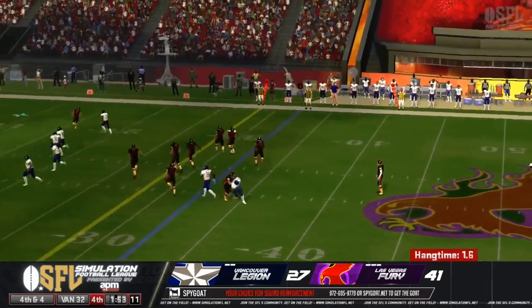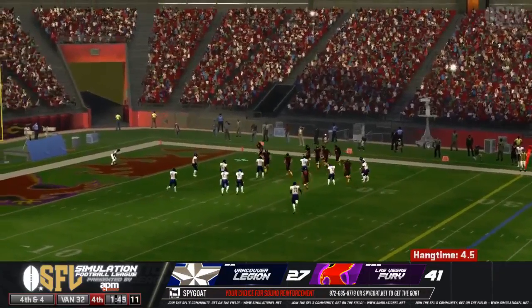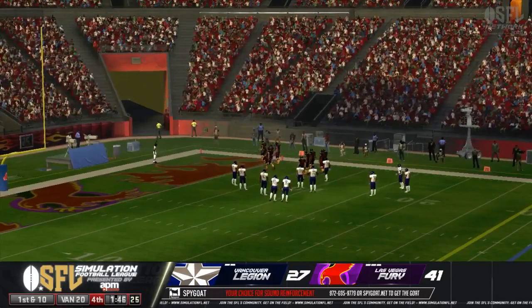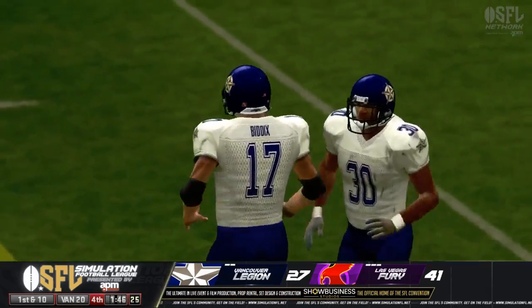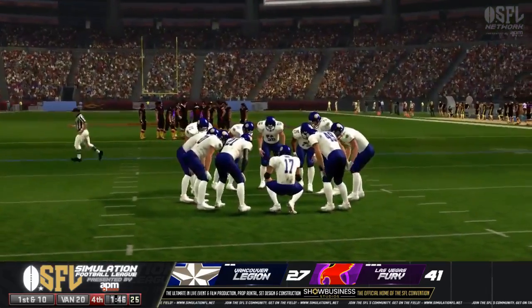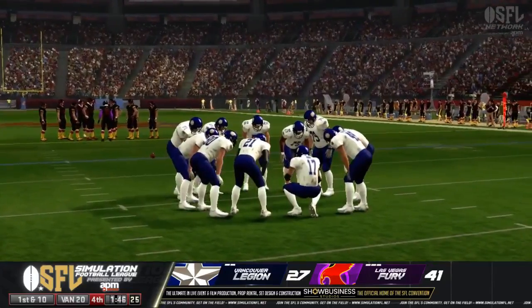The punt is away by McRack, and it's going to bounce about the 9-yard line. Beautiful bounce. It's tipped. And the ball is going to roll in for a touchback. That was almost a great play there for the Fury. But the Legion getting bailed out by some suspect coverage. And they're going to start at the 20-yard line.